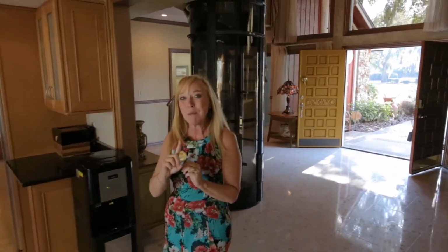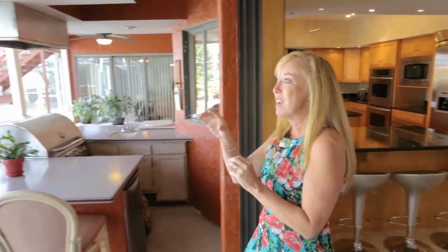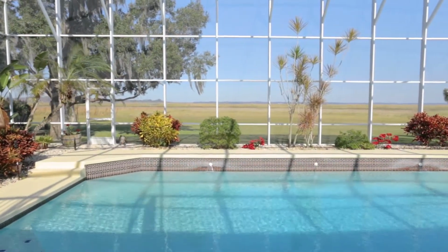So what's really important about this home in particular though is the lake frontage. So we're right here on Lake Toho, which is over 19,000 acres of lake. Absolutely beautiful. I can't wait for you to see it from the balcony upstairs.